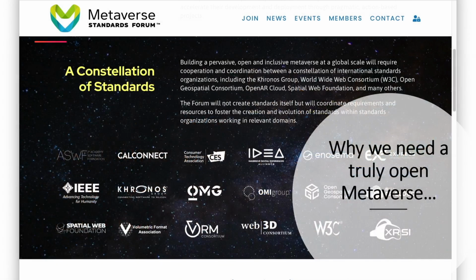And to that end, we've joined the Metaverse Standards Forum. We're also part of IDEA, which is the open source group that's taking our Orbex data format that's coming out of Octane and Render and turning that into an open spec. And the Metaverse Standards Forum, I think, is a really promising endeavor towards that goal. It complements all the work we're doing in IDEA.